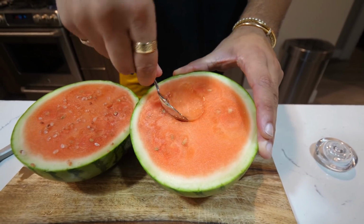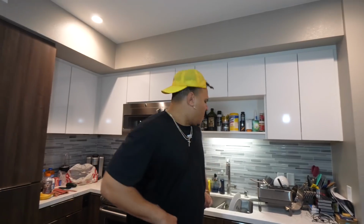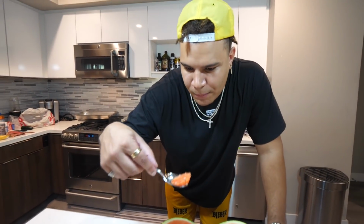Cut out a nice little circle for us. That's another hack there. Let me try it. Trash. Without the salt. I've never had watermelon in my life, but that, without the salt, you cannot eat it. Now with the salt, it's supposed to make the watermelon flavor way stronger and more potent. Now you guys can see there's nice salt pieces on there.